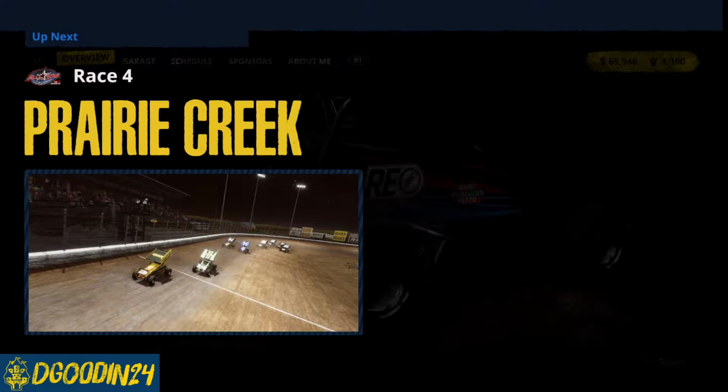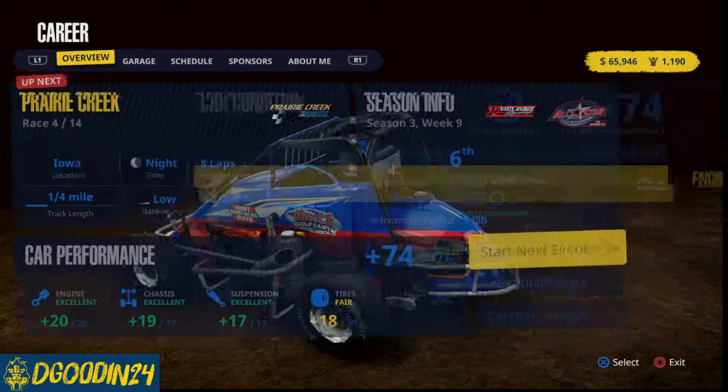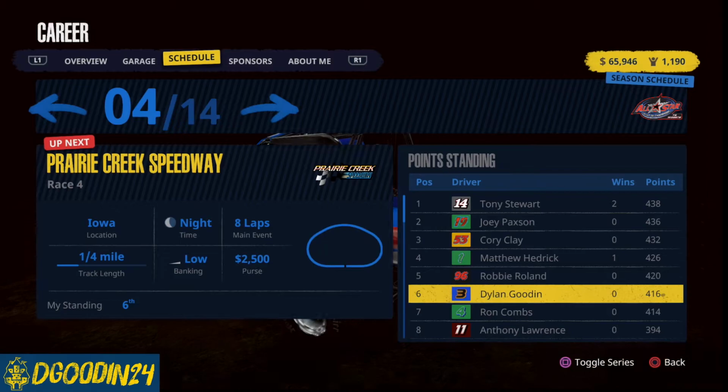Okay, so let's just go 15. Don't want to be too aggressive, but okay, we're going to run our midget race now. We are race 414 at Prairie Creek. We are P6 in the standings. We have about 22 points back of Tony, who has 2 wins. We have not won yet this season, so we need to do that.